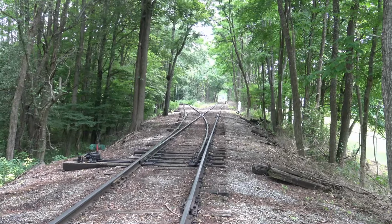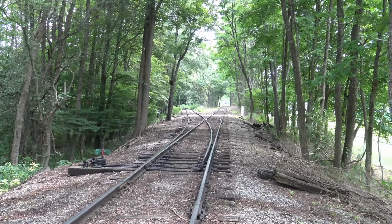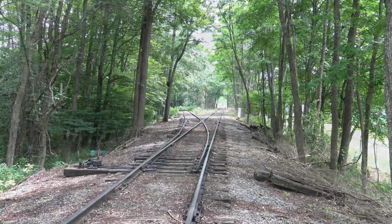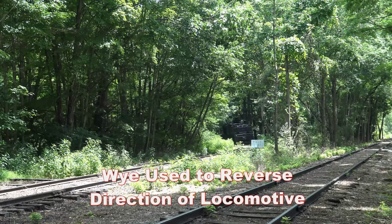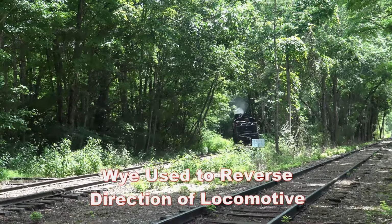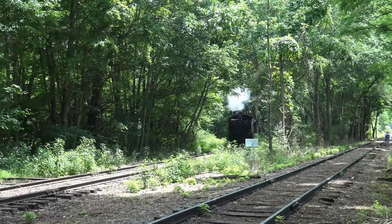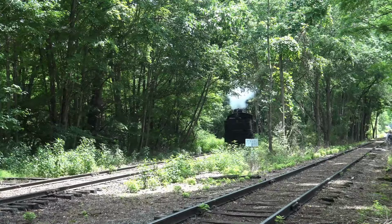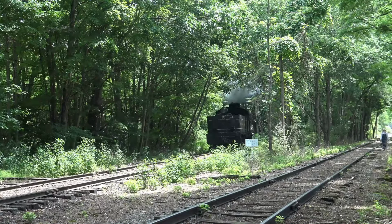But this is the start of the Y away from the Durbin Depot. W-Y-E. It's an old railroad term. This is the Greenbrier Express using the Y after they've detached from the passenger cars at the Durbin Depot.